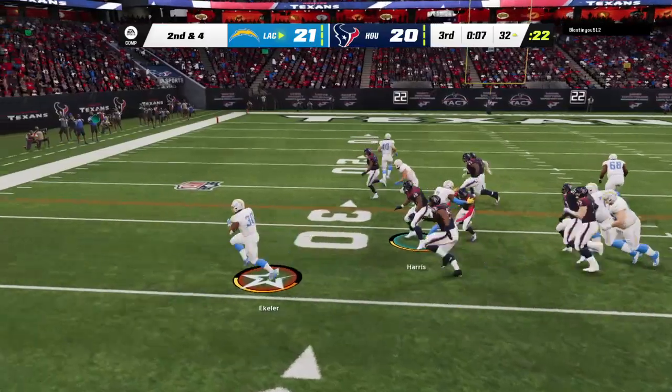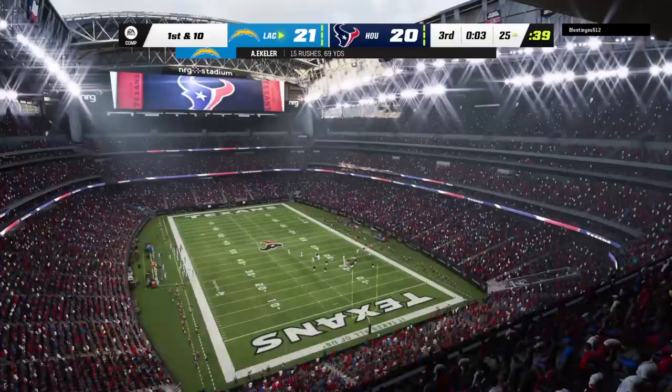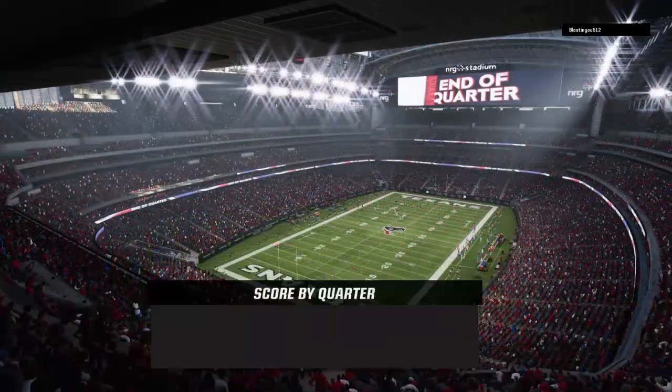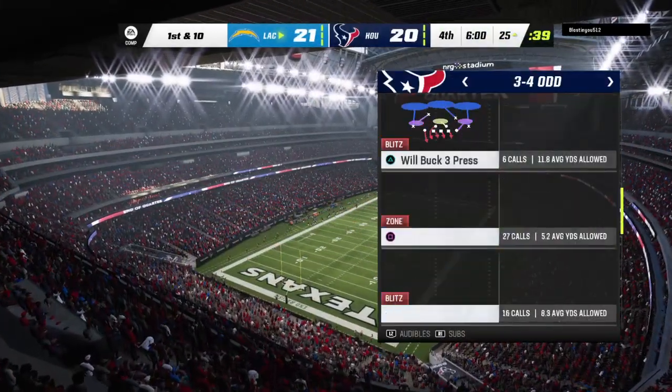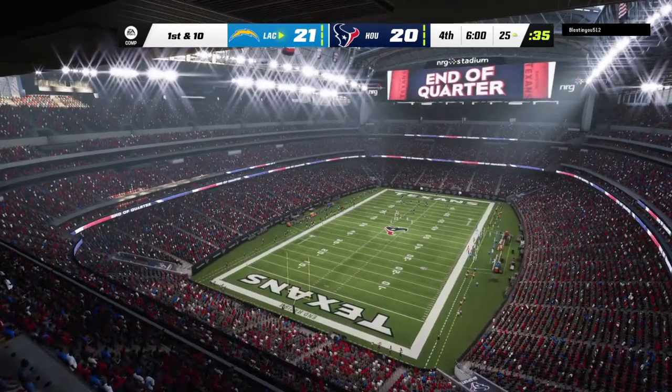Eckler, they run left side. And he's able to get it down to the 25-yard line. 3 quarters in the books. We'll return with more after this. You're watching the NFL on EA Sports.